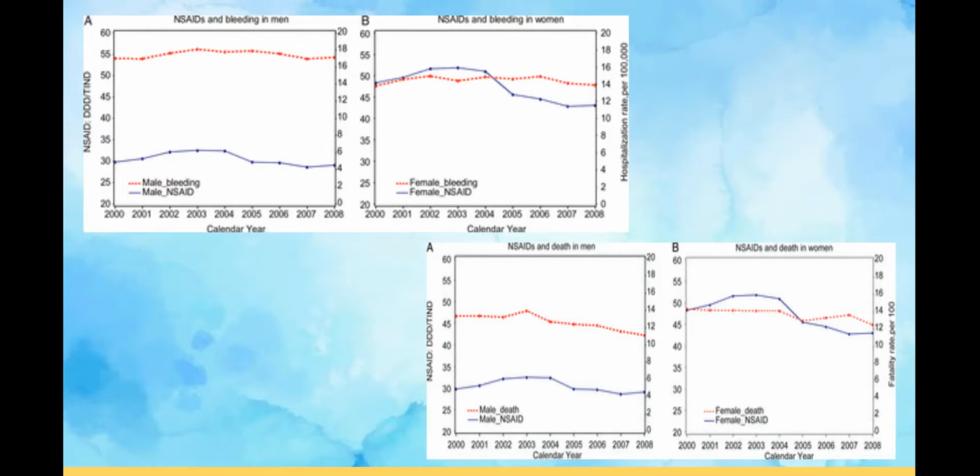11 out of 100 men who take NSAIDs on a daily basis died from peptic ulcers. In women, 12 out of 100.